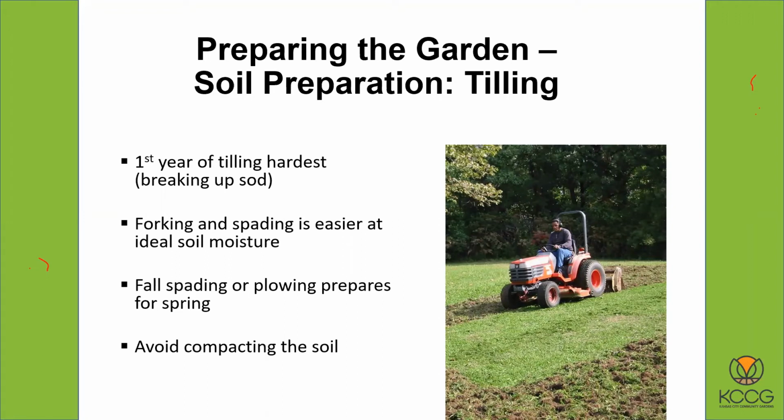We saw it in the first year. So that's another reason for starting small. Lots of times it's better to take a shovel, a spade, and turn the ground over by hand, and then come back and till it. It just loosens up the ground and makes that sod easier to deal with. And then once you do till it, you have nice soft soil. I do recommend avoiding walking on it as much as possible, because you don't want to compact it.